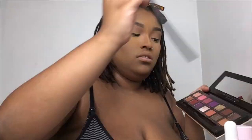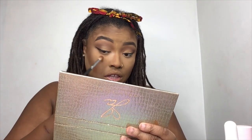And as I'm setting all my contour areas, I kind of just want to bring it all together and get my face snatched. Then I go back into the palette, the shade Credit, and I start smoking out my bottom lash line. I use Credit and the shade Ginger.